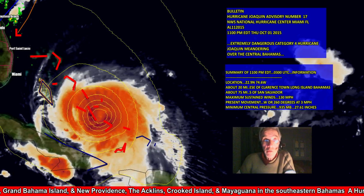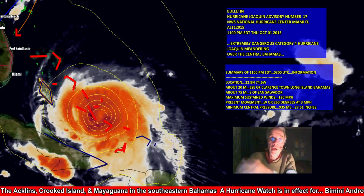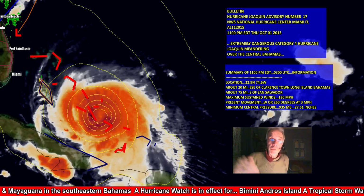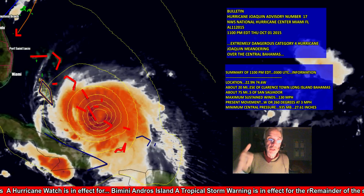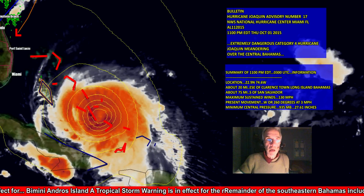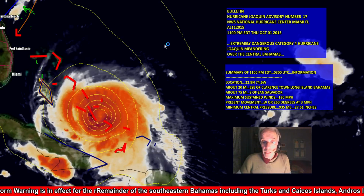There will be those indirect impacts, though. Again, that big high up over Canada and Joaquin and the very low pressure associated with it will cause gradient winds along the eastern seaboard, especially from Florida all the way up through New England, right through the weekend and probably into Monday as well. And that's going to mean some rough seas, some very heavy surf, beach erosion, and some higher than normal tides. But right now, not a major direct impact is expected from the storm, and that's good news.